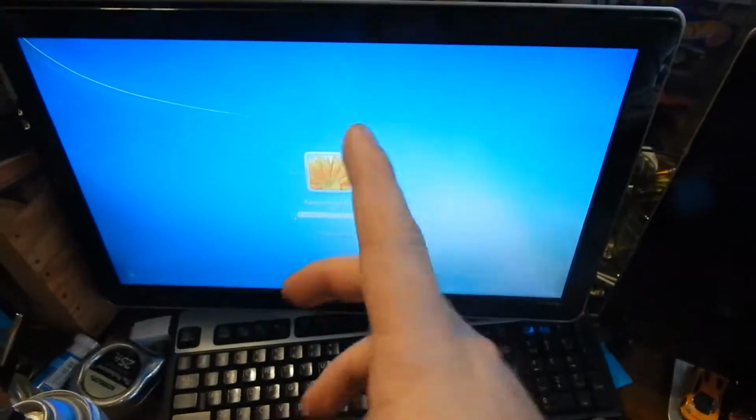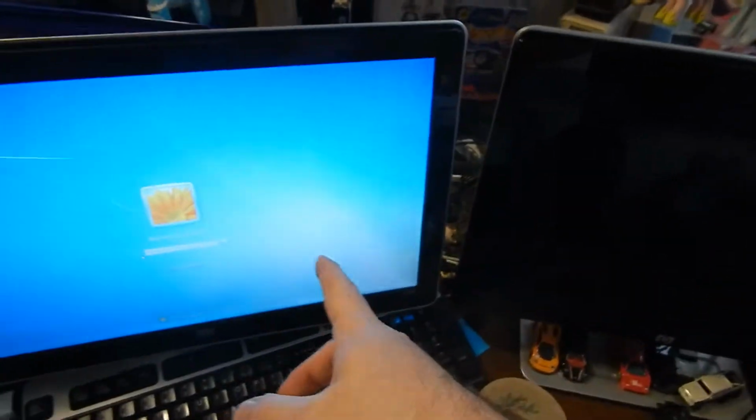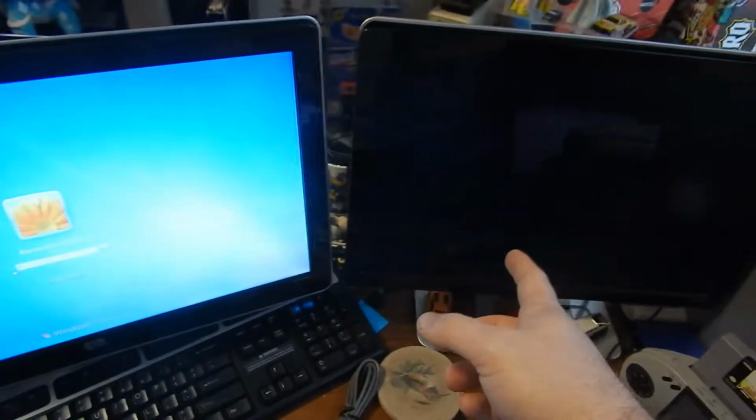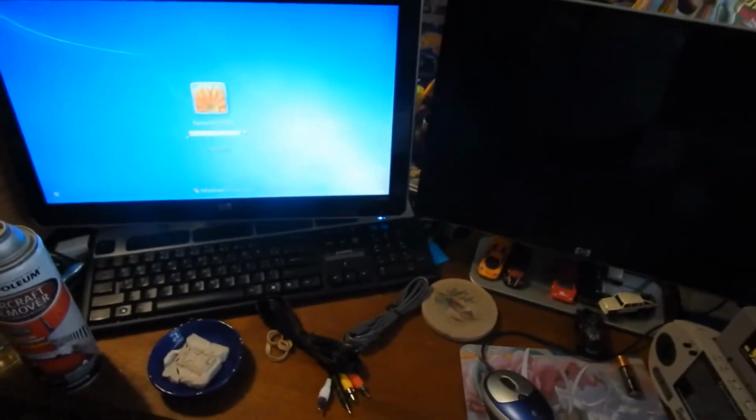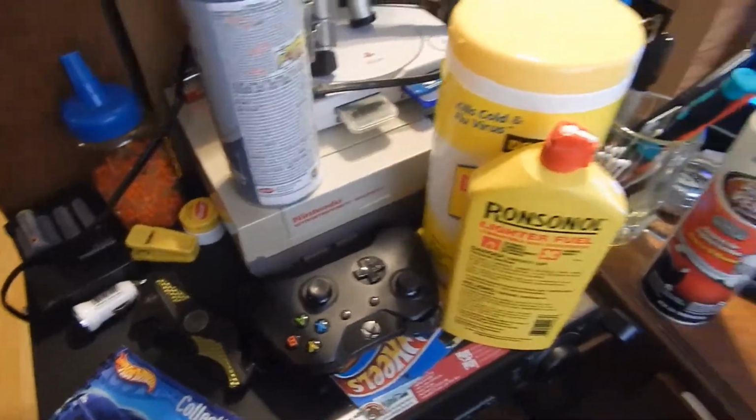Got my dual screen set up here, even though you can't tell at the moment because this screen only comes on and this one doesn't sometimes when we're in the lock screen. It's whatever though. I've still got my NES and PS1 hooked up over here. I hope to be able to start getting back to Let's Plays and other videos soon.